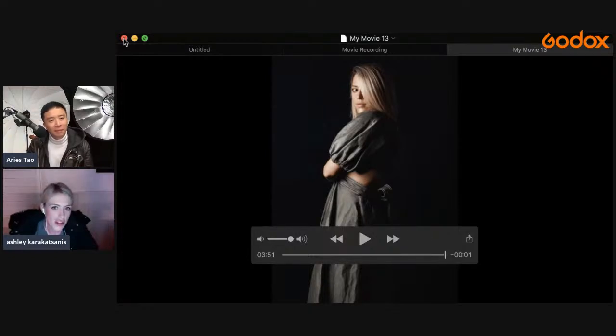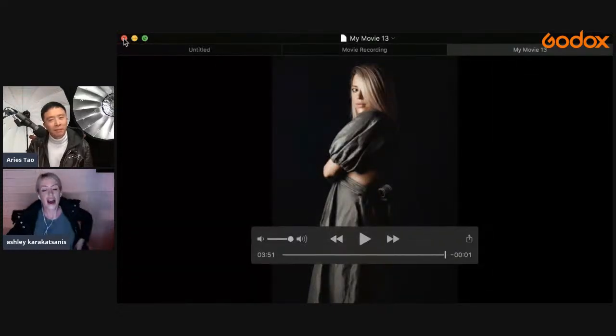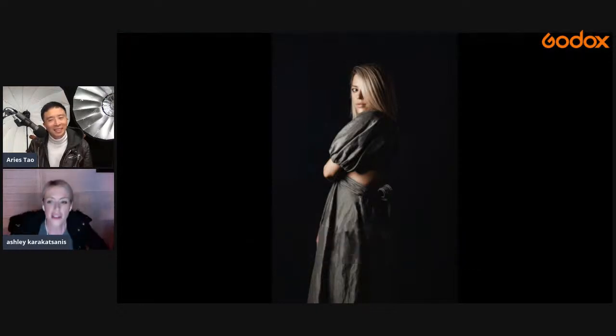When I was going through the shots with my model, she said, oh, I like the shots with just one light better. And I was like, yeah, me too. But it's just a different preference and what you like. And look, the final result, she looks really gorgeous, doesn't she?